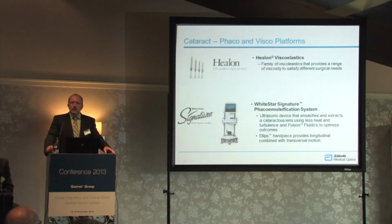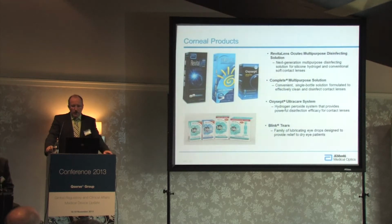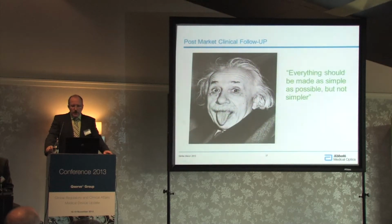machines and equipment that you use during the operation when you implant the intraocular lens. And this is just a picture of the lasers, pretty big machines, so capital equipment, and some of the eye drops. I want to close with one statement Albert Einstein once made.